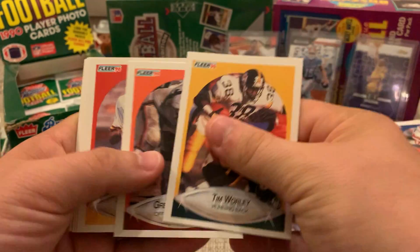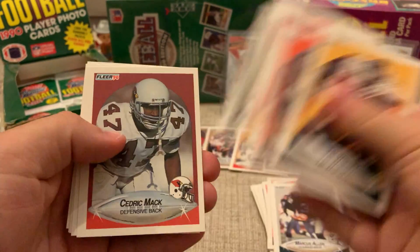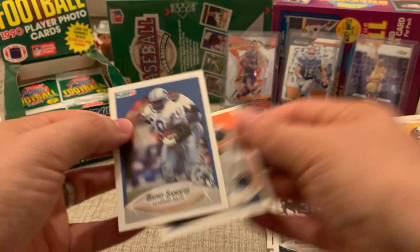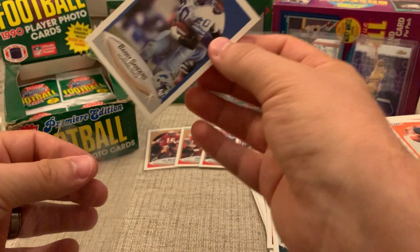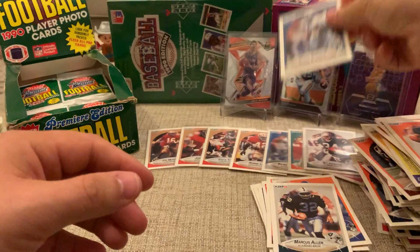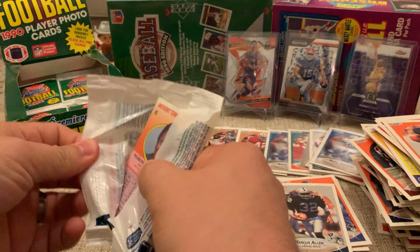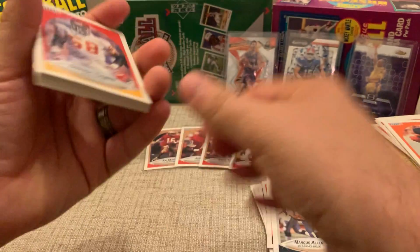Tim Worley, Greg, Steve DeBerg, Art Steele, Tim McGee, Freeman McNeil, Cedric Mack, Chris Moore, John Williams, and another Barry Sanders. Here we go. Heck yeah. So it's a good looking card. That one's off center, but I feel like these are a little better condition than the 90 Fleer basketball. The corners are really good on these, and the centering isn't awful, like it can be in some of the Fleer. So this is good.